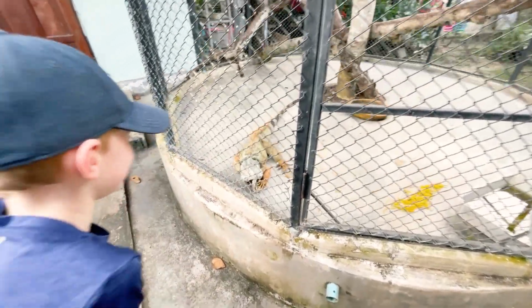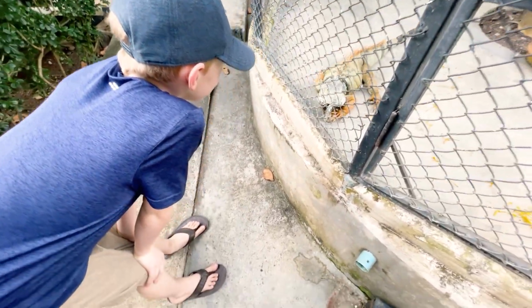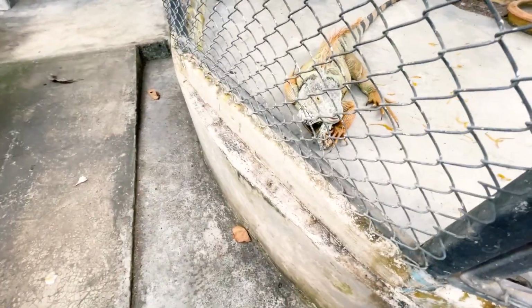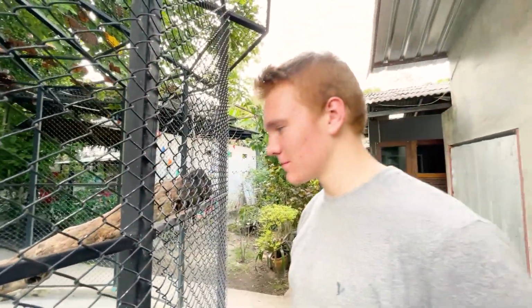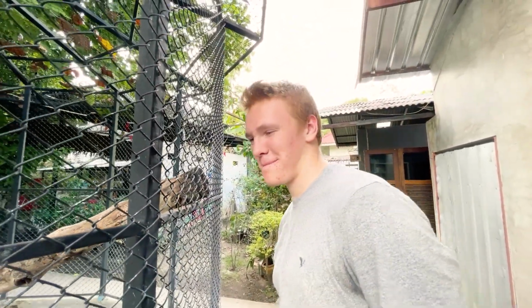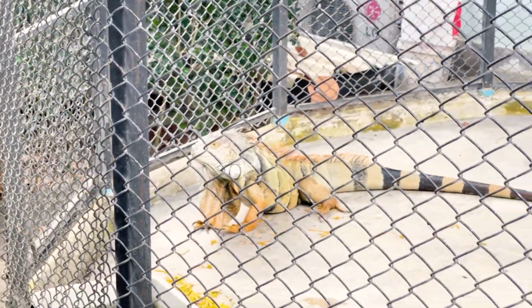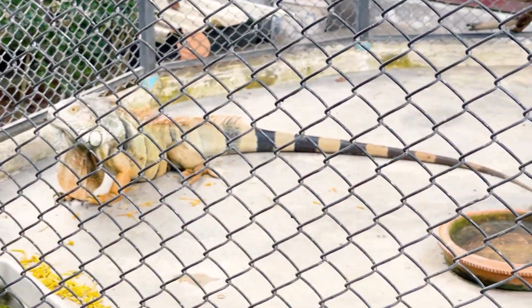That is the most giant lizard I have ever seen in my entire life, ever. Don't put your fingers through the cage, guys. This is amazing. Dream come true. He's like a legend. Ooh. Yeah, I got a big underchin here. He shook his head at Elijah. That one's tiny.